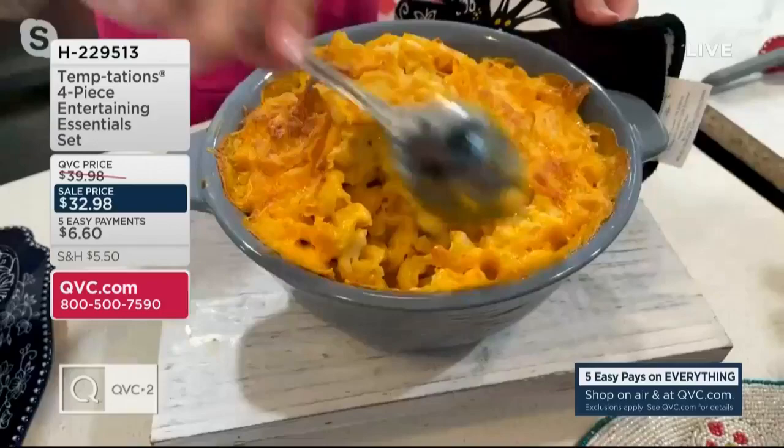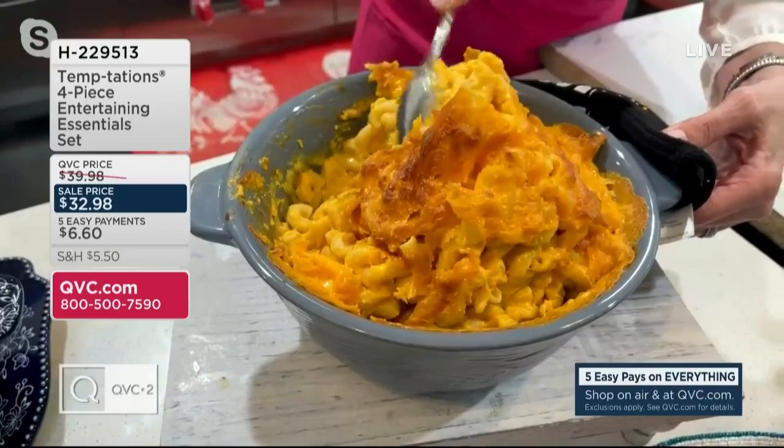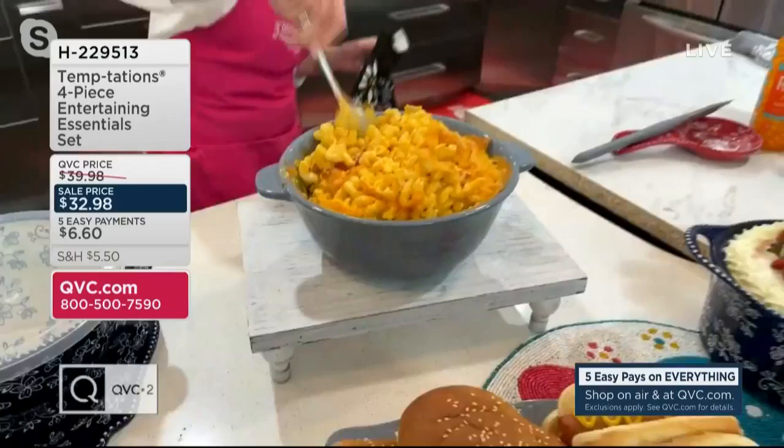Why stoneware? Check this out. I want you to see this. I can literally peel this right away from the side. That's the performance, the function of stoneware. But look how pretty it looks. And this, by the way, is that beautiful slate blue woodland. That's one of our newest colors in woodland.